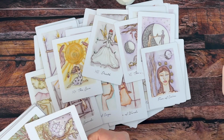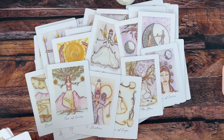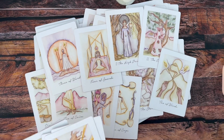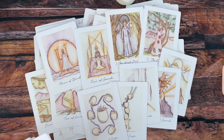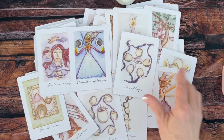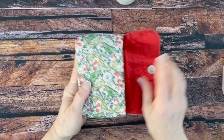What do you guys use for a soft deck? Do you have a soft deck in the winter? No, maybe that's just me. Well, no, because I've heard people say they like to have a cozy deck. So this is kind of my cozy deck. A lot of these are kind of cozy, but this one's softer. That's Ember and Aura.